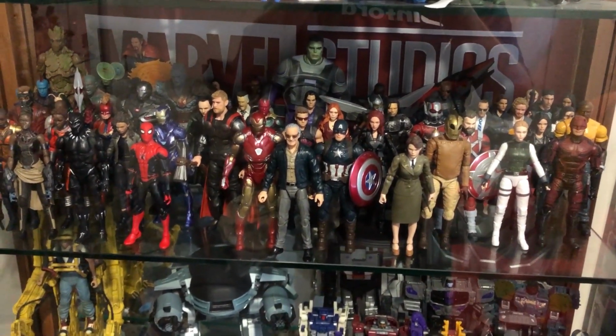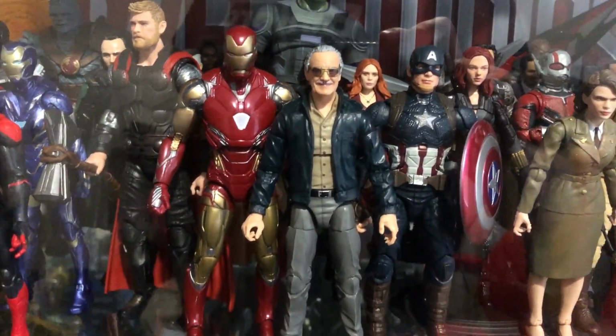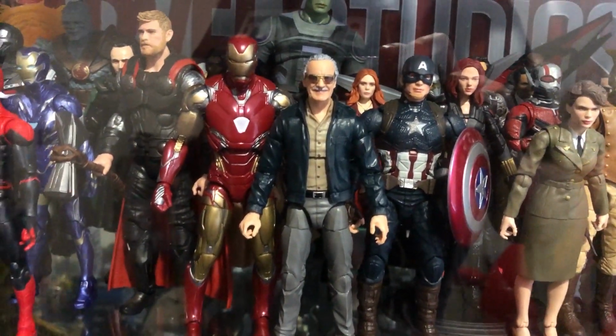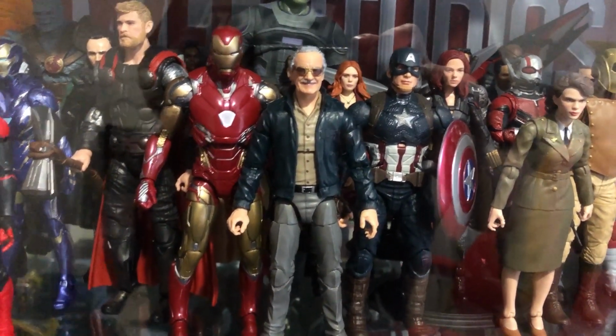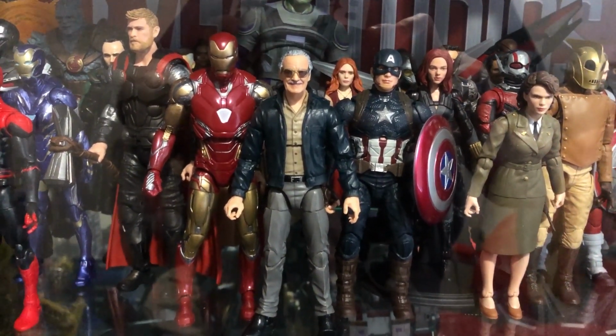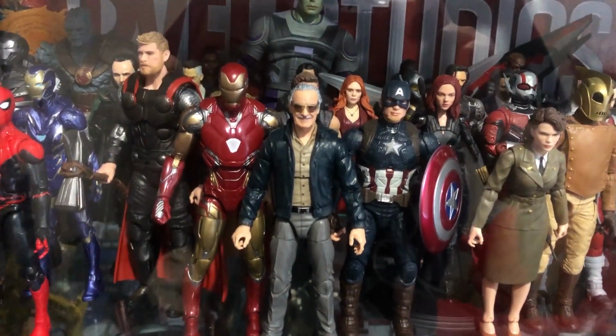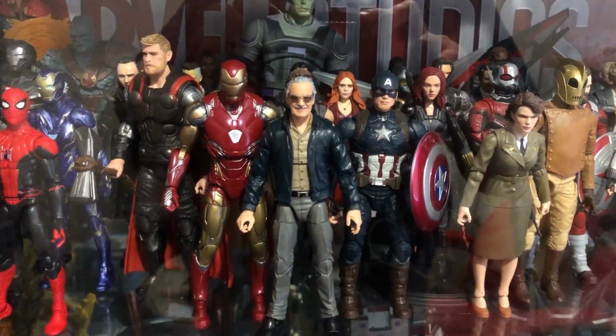So let's take a look at what we've got here, and of course we have to start with Stan the Man Lee. We've done a review of him. We've done a couple of reviews of different Stans actually, but as I said in that particular review of this particular figure, I think every MCU shelf should have a Stan on it somewhere, and I have them here front and center. The Stan cameos were a big part of the MCU.